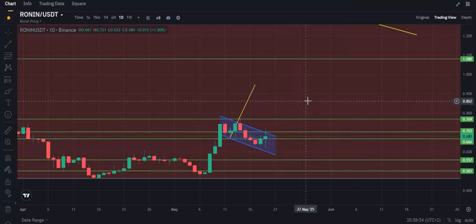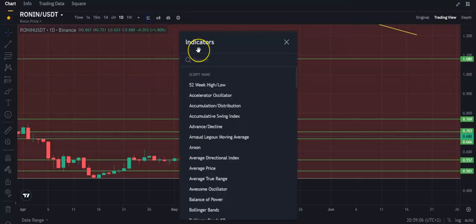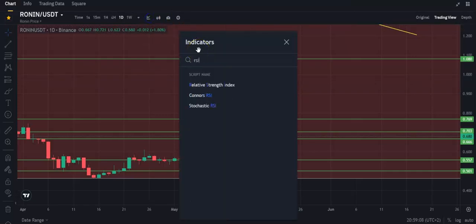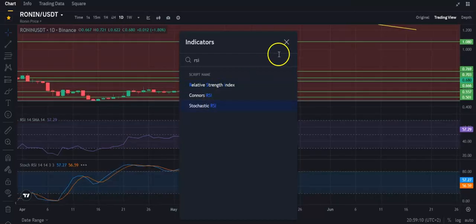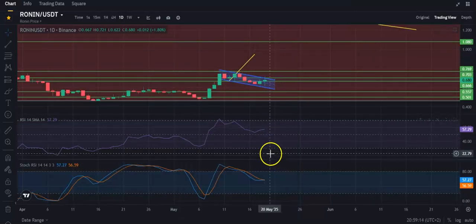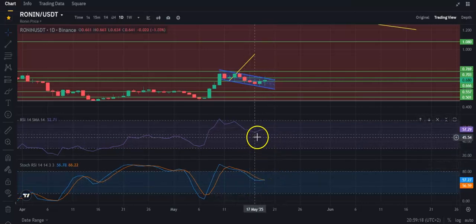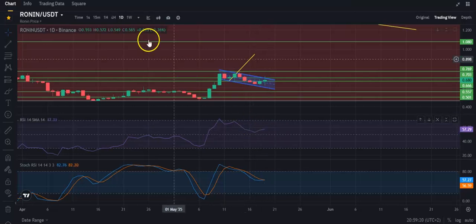Now, keep in mind, my green lines are weekly resistances, but we're looking at this on a daily time frame. But the longer the time frame, the candle over these lines, the better, of course. So let's take a look at the RSI and the stochastic RSI as well. Let's see what is going on here. Now, on the daily time frame, it actually looks pretty good. Looks like it's about to curve back up on the Stoch. It is slightly pointed up here on the RSI.